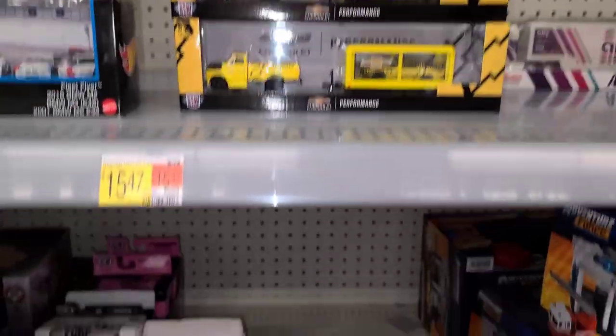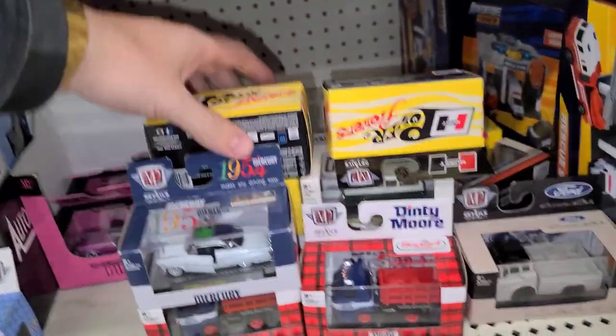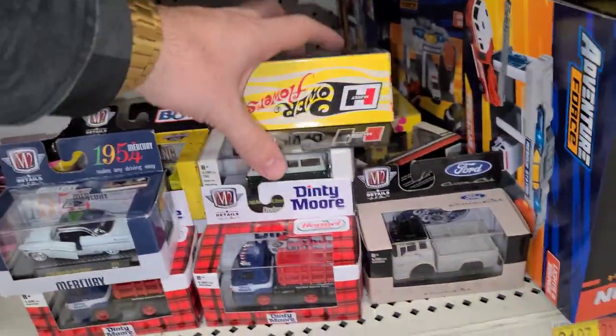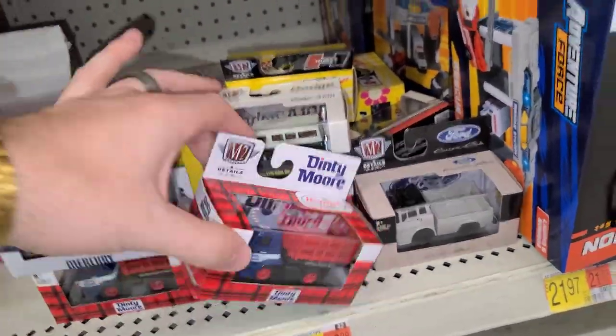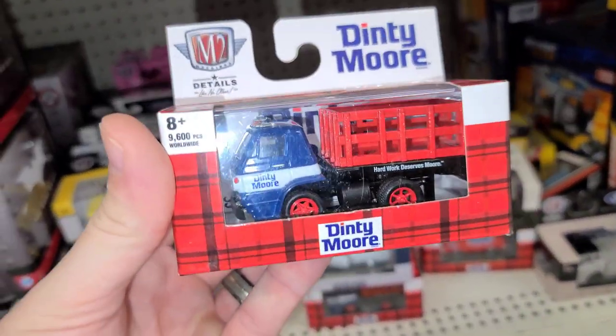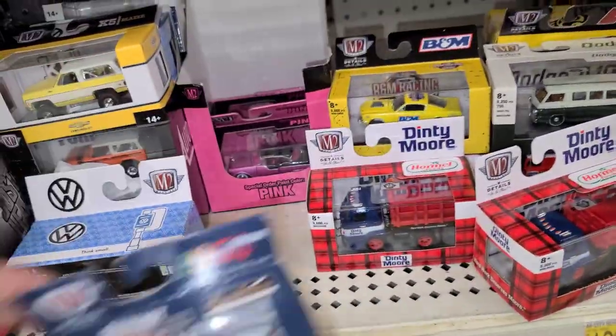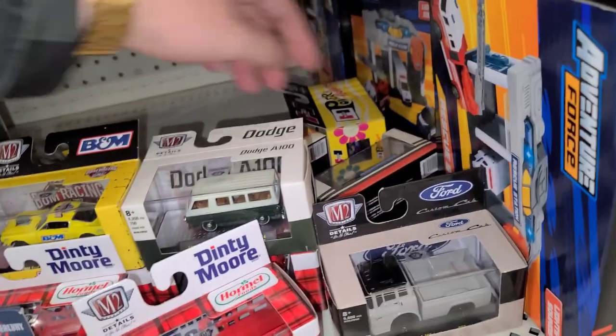All right, now let's go down to these M2s down here. These look like they've all been gone through, but we will take a look. I think this is what we thought was the Chase last time, but I don't think that's a Chase. Maybe I missed out what it was again. Maybe I still didn't see it. Little work truck.